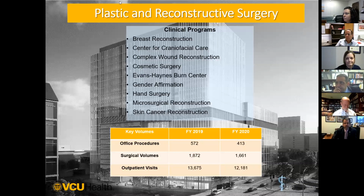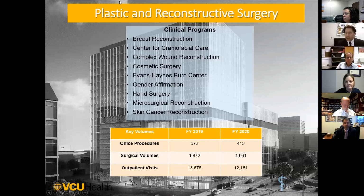Thank you very much. Good morning, everyone. The Division of Plastic and Reconstructive Surgery is dedicated to service, research, and education. This includes a comprehensive breast health program bolstered by superb microsurgeons dedicated to the art and science of breast reconstruction. We are paving the way for women's health through state-of-the-art techniques, research, and education.